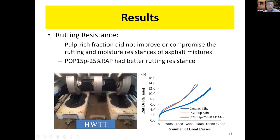We ran the rutting performance test using the Hamburg wheel tracking test, and by comparing the control mix and the mix with the pomace modified binder, they have similar rutting depths. So here the olive pomace cannot improve or compromise the rutting resistance. We did observe severe moisture damage in the control mix and the mix with pomace modified binder, so the olive pomace cannot improve the moisture resistance either. But when we use 25% RAP in the mix together with the pomace modified asphalt binder, it has better rutting resistance than the control mix and the mix with the pomace modified binder only.